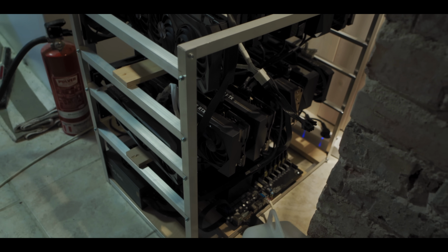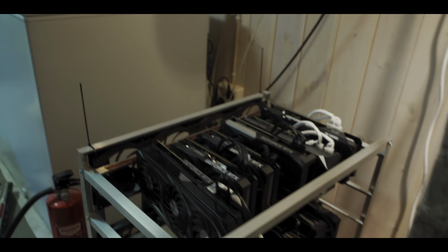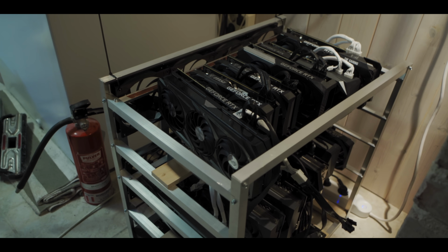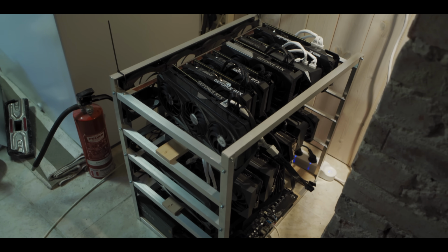Right, and I also got this rig, which is a work in progress. It is currently an 11 x 3070 rig plus one of my 3080s here. This is the 3080 12 gig version, and as you can see, this is also switched off now just due to the heat.